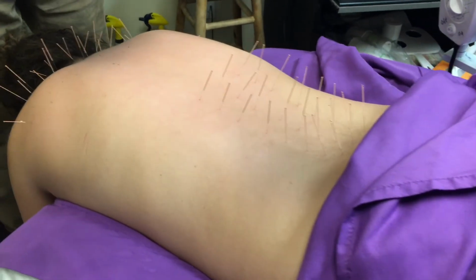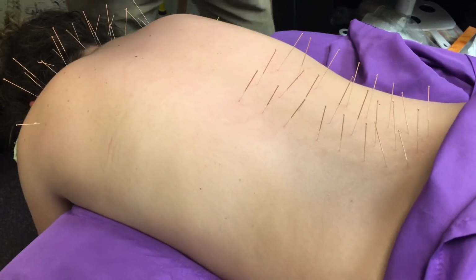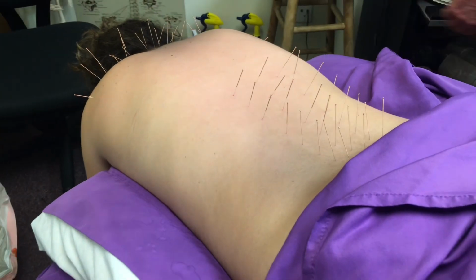Is there any area we've missed, Maddie? Mm-hmm. Okay. Are you covered like Dixie covers the do covers Dixie?